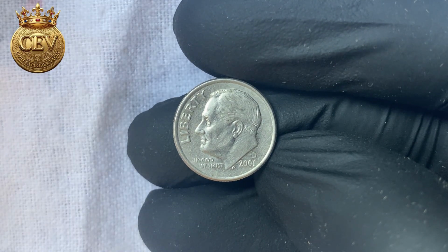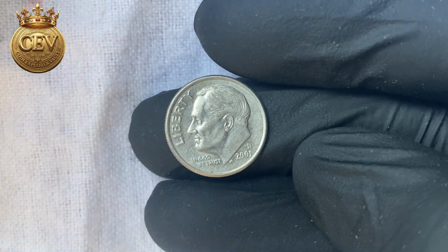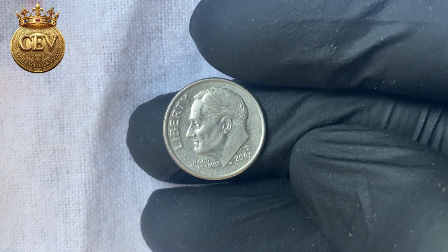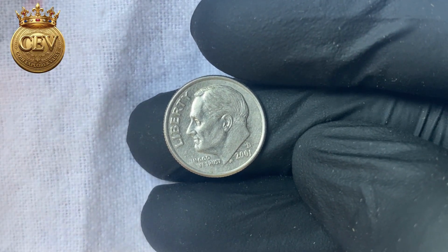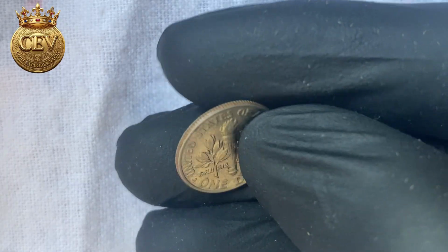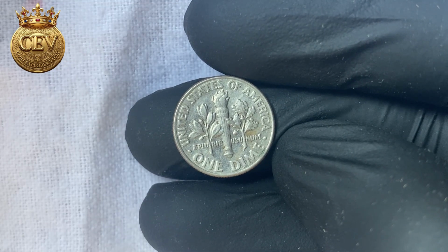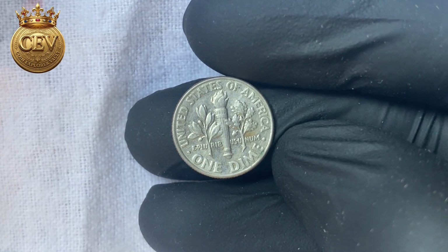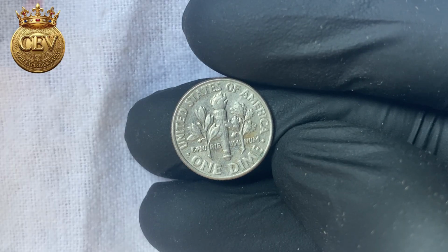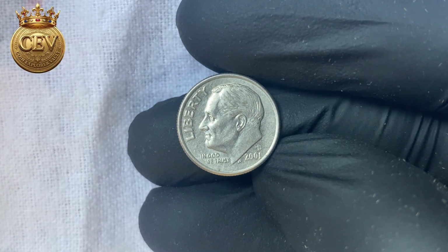But before excitement takes over, there is an important distinction every serious collector should understand. A $63 million figure for an ordinary 2005 Roosevelt dime is not a verified standard market value. It should be treated as a claimed, estimated, or hypothetical figure unless supported by documented evidence of a specific coin, authentication, and an actual sale. Still, that enormous number gives us a reason to investigate.